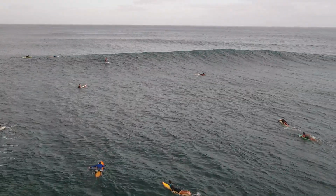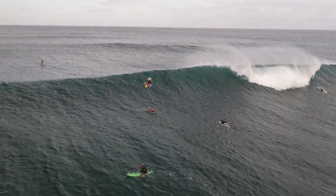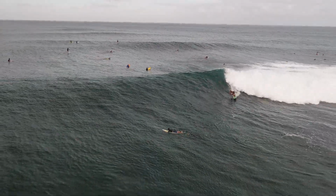You can see the shape is a little bit different. It still looks good to me. I mean, if this was at Windansea or Swami's, there'd be 150 guys out there in the water.